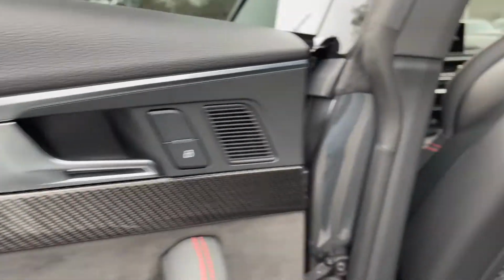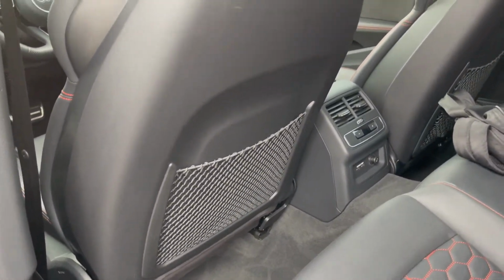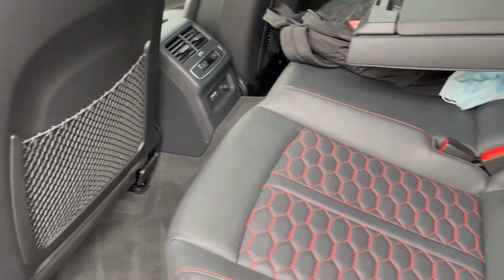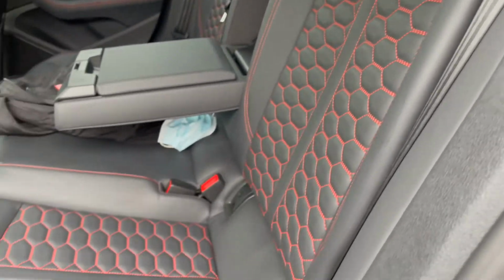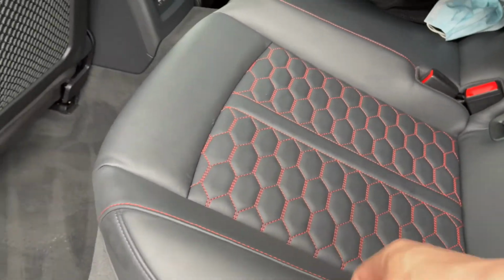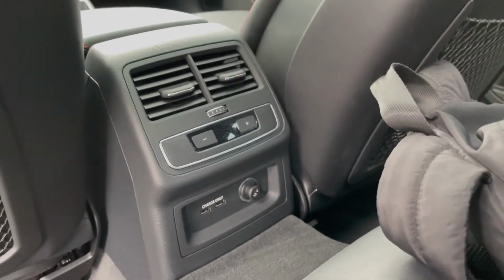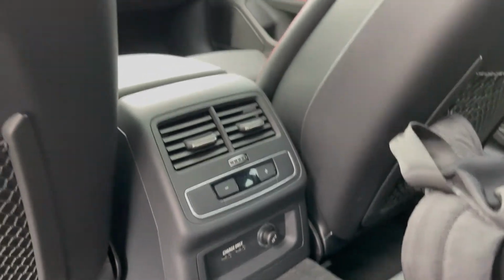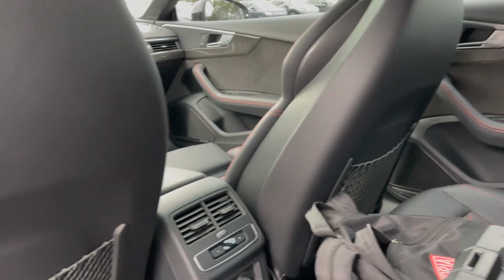So interesting. On the seat backs, they are plastic. I'm kind of disappointed to see that. I wish they would have done either carbon fiber or just a nicer material overall. But the seats themselves are absolutely stunning. I love this red contrast stitching. I love the design. It's kind of a honeycomb pattern and just looks really good. Back here, of course, you do have your climate control settings that you can adjust. You do have your USB fast chargers and a 12-volt power outlet with your vents. Storage pockets on both seat backs, which is nice.